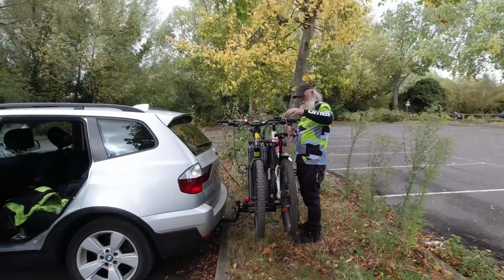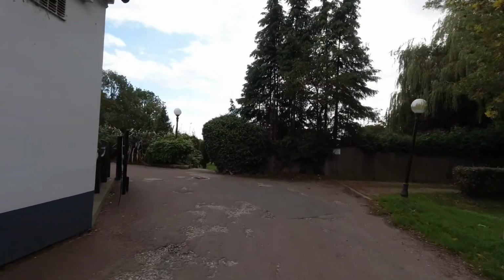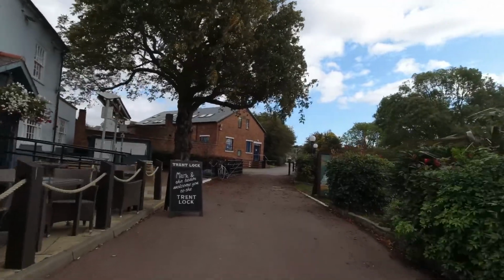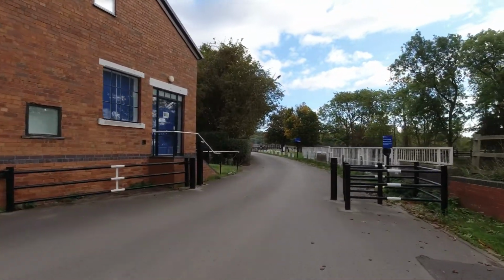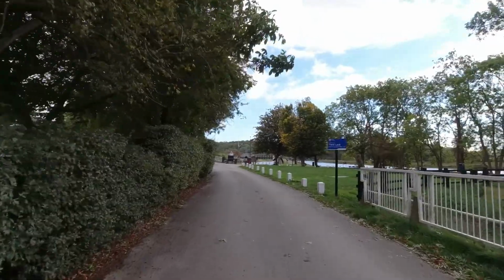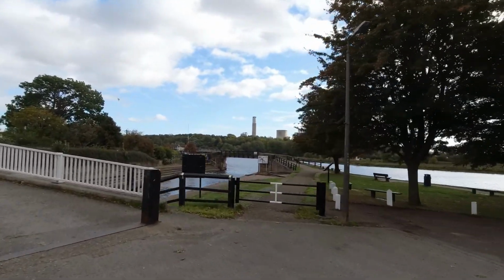And we're going to go cycling down the side of the Trent, explore for new put-in places and get a lay of the land for kayaking. So we're starting at Trent Lock and heading towards Nottingham, Beeston Way and on to Nottingham. Not many people here today. So this is where me and Lee put in the other day.